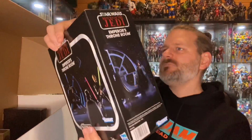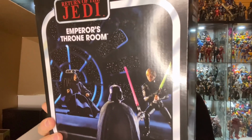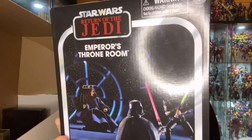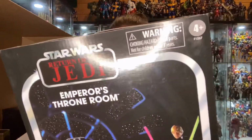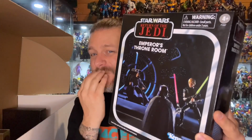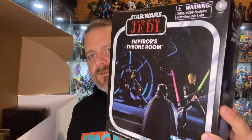Oh, this one. So the vintage collection, we have the Emperor's throne room. Now we saw this one advertised a little while ago. Now it doesn't come with Luke and Vader, but it does come with a figure and 6 accessories, it says. So that's really cool. I'm really excited about this one because this is obviously inspired by the Return of the Jedi, based on the Kenner line, the vintage 3¾ inch. And when I saw this advertised, I was kind of like, you know what, I might have to go 3¾ inch just so that I can get this set up, just because it's an iconic scene.